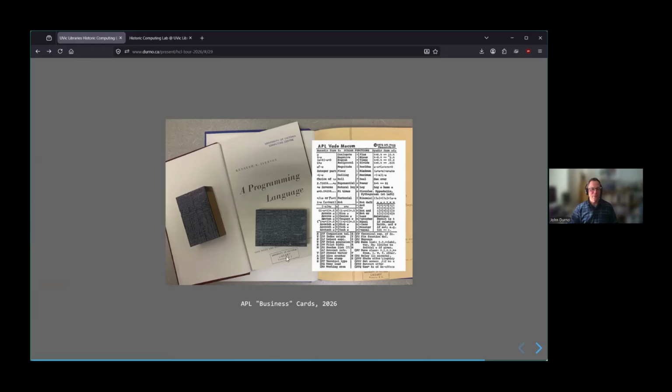Basically, we had some blocks given to us with the specifications for a computing language called APL. These blocks actually belonged to the creator of the language, a Canadian computer scientist who used to work for IBM, and he used these as business cards.